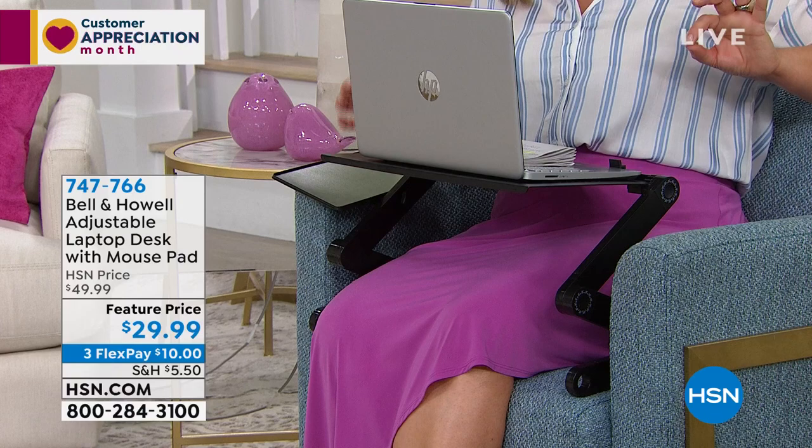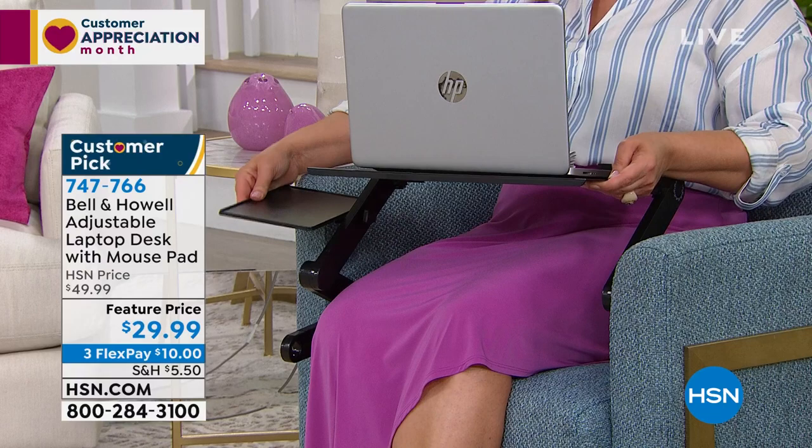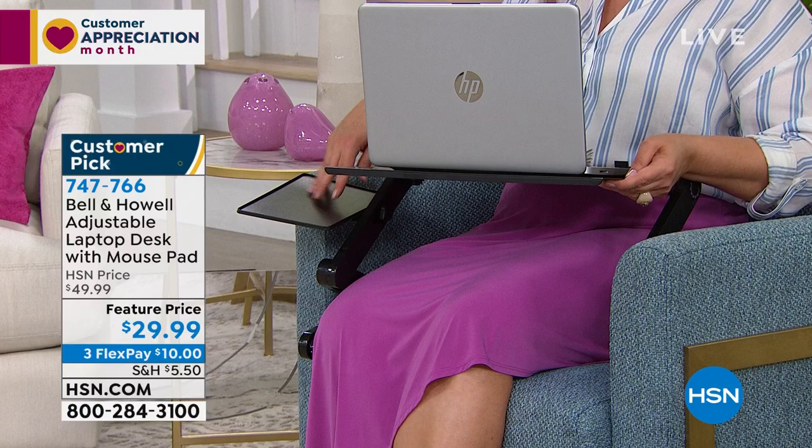This is an adjustable design. This is a folding design that allows you to sit back on a chair, sit back on your favorite couch. How about a little breakfast in bed? It is just super smart. It's a laptop desk with the little mouse pad as well. You don't have to use a mouse pad. You can put your smartphone there, maybe your coffee in the morning if you'd like to, or a little mimosa, as I said, breakfast in bed. Never hurt anyone. But what a wonderful little item.